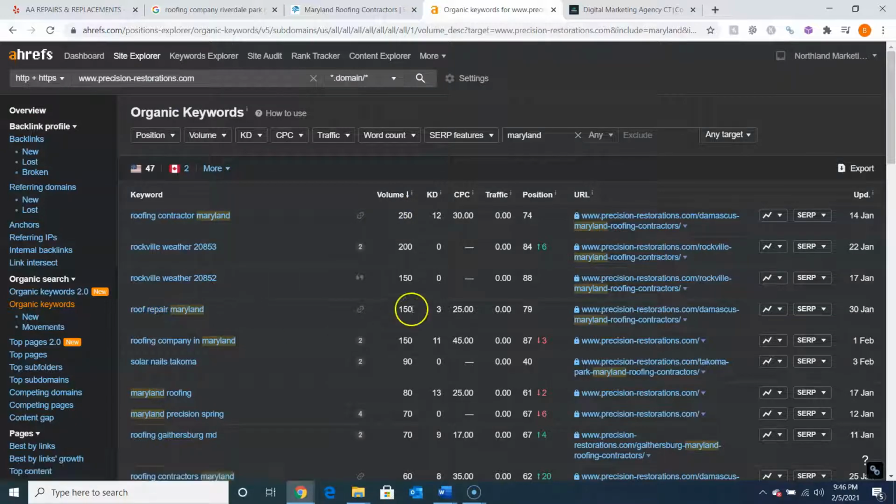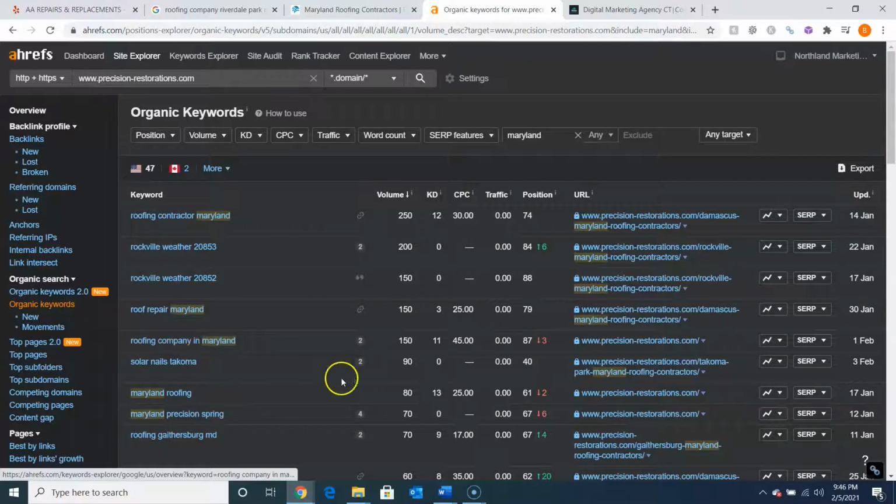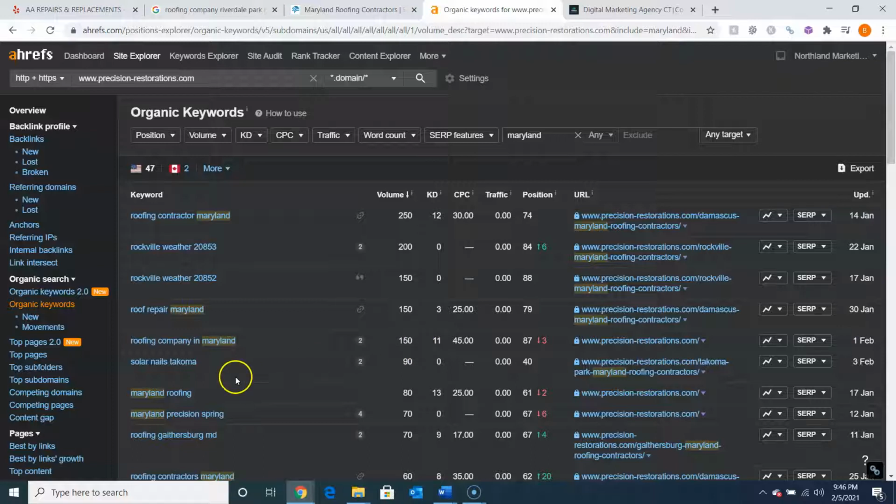Roof repair Maryland, 150 people searching for that. Roofing company in Maryland, 150 people searching. Maryland roofing, 80 people searching, right? There's some really great keywords out there that we could get you ranking for. This will drive a ton of people to your website, in turn, landing you a lot of clients.